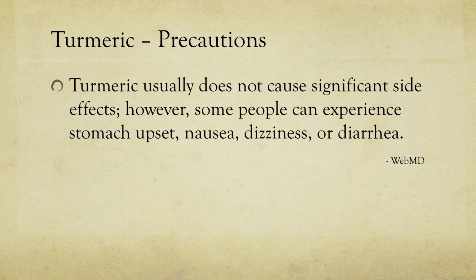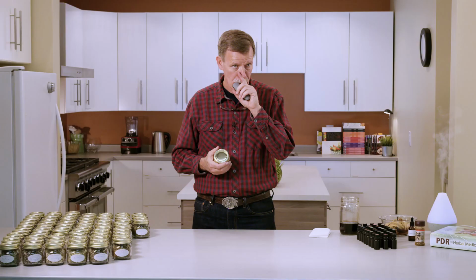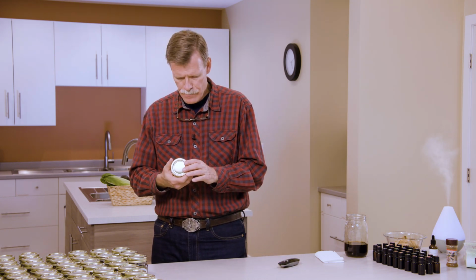What are the precautions? Turmeric usually does not cause significant side effects. However, some people can experience upset stomach, nausea, dizziness, or diarrhea if they take too much. So you can start slow and increase. Now, you can take just plain turmeric. You can take it in capsules. You can sprinkle it on your food.